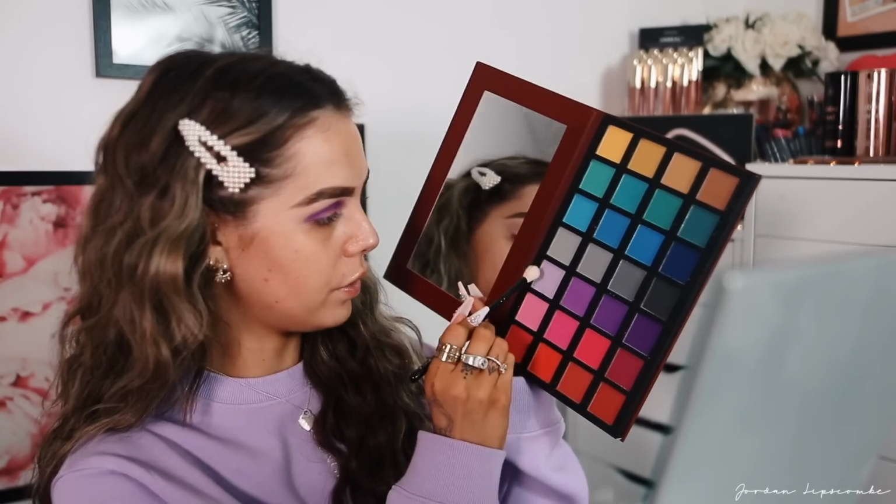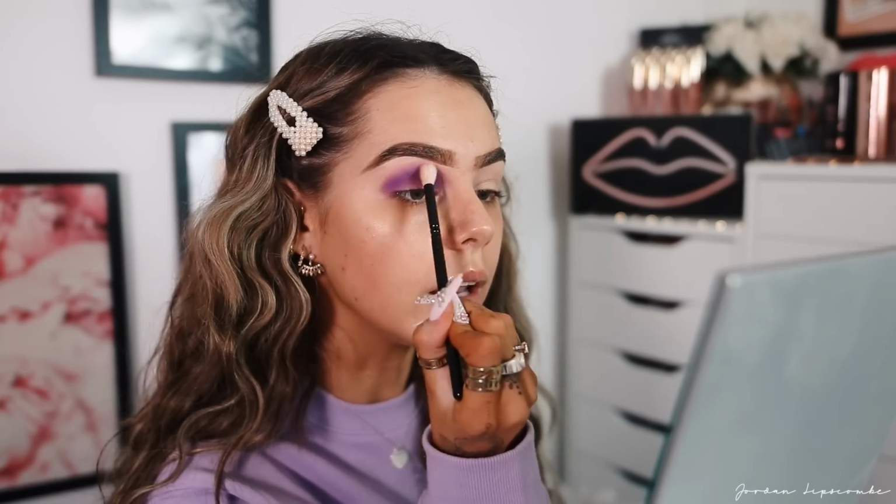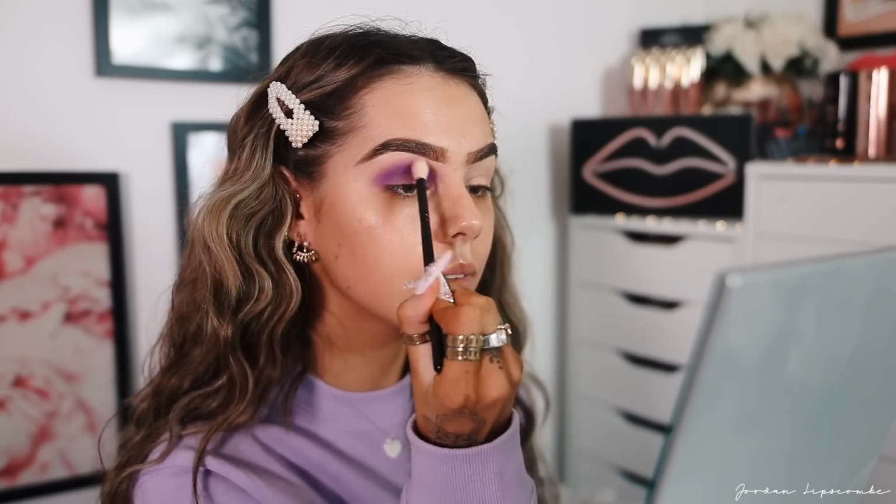Now that we have that layer put down, I want to blend that out, just buff it out to the brow, you know, get that gradient. Full for your brush. I'm gonna go into the lighter purple here, and I might take a bit of the lighter pink as well. Why not? Let's just fluff that out a little. Oh, cute. Yes, that was exactly what I wanted.